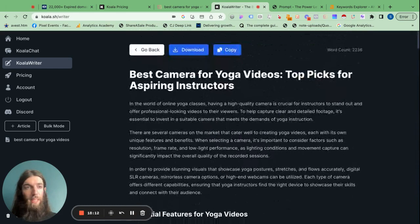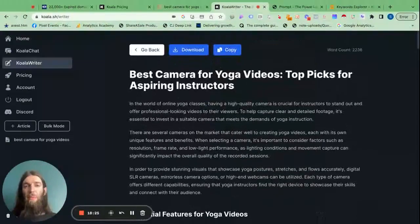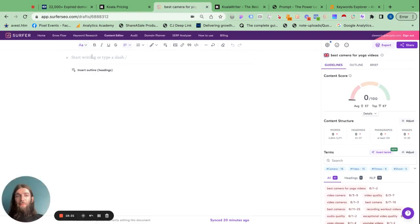But it seems to be finished. So we're up to 2,236 words. There's a download option there. It can also just export directly to WordPress, which is the best thing for the bulk tool. Let's see what happens if I just copy this and put it straight into Surfer.